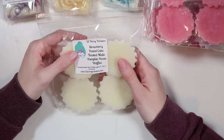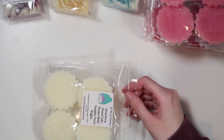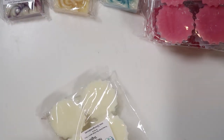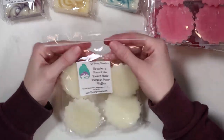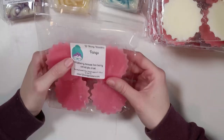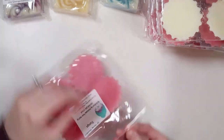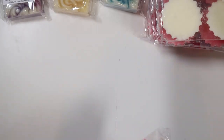This is Strawberry Pound Cake Toasted Mallow Pumpkin Pecan Waffles. I've reignited my love for pumpkin pecan waffles. It's just so good. Oh my god, this is so heavy on the pumpkin pecan waffles. The strawberry is like a very light undernote, but that is just top tier. This is called Fangs. This is wildberry mousse, blueberry cereal, and pie crust. Blueberry is one of my favorite scents. It's like blueberry and strawberry mix.